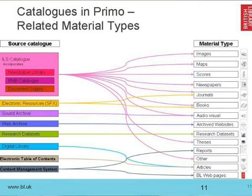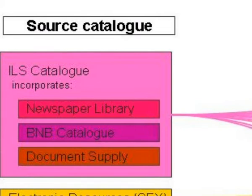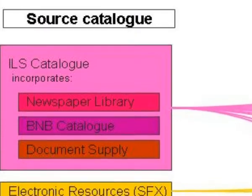So this is a little picture. These are the source catalogues. The ILS catalogue is Aleph. The others listed underneath are all from different systems. And these are the material types that we have available through our Primo. And these are how they join up. As you can see, Aleph is a major source of many different types of material, but we do have quite a lot of other sources as well.